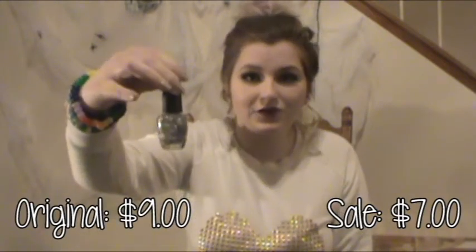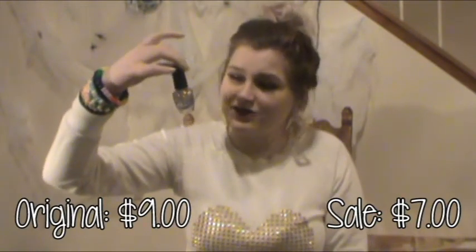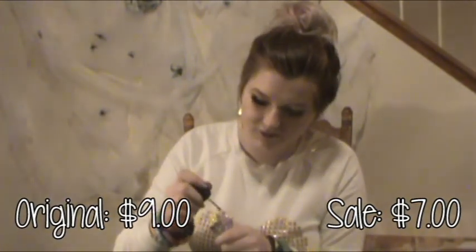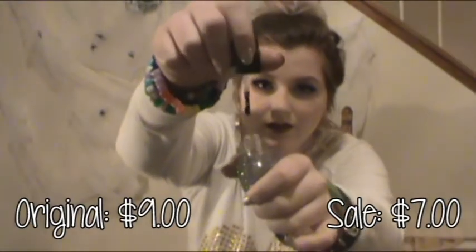Anyway, I loved how strong the holographicness was in this, and I haven't swatched it yet. And I'm assuming this is a glitter top coat. Let me check in case I'm mistaken, but I'm sure I'm not. Yes, this is a glitter top coat. I hope the glitter doesn't come out too sparse because it kind of did on the brush just now. And that's all I got from Ulta, and we're almost done with the haul.